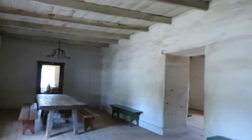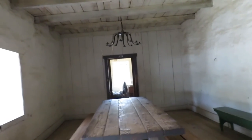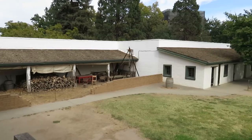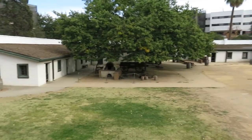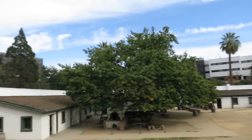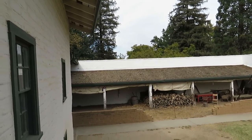Other room. Obviously closed to the public. So check this out, the area view. I guess the wood shop is right there. Look at the wood to keep warm.